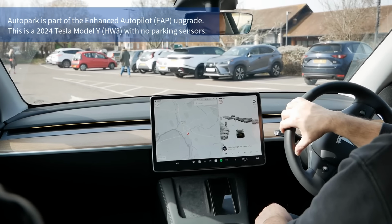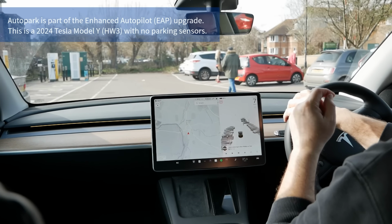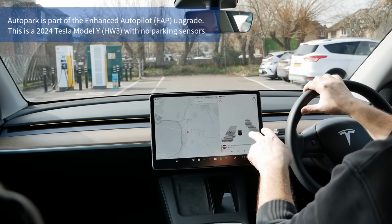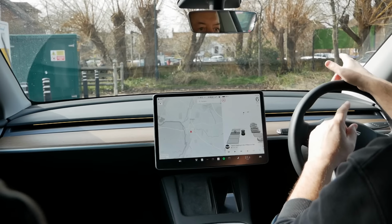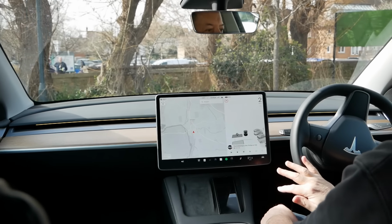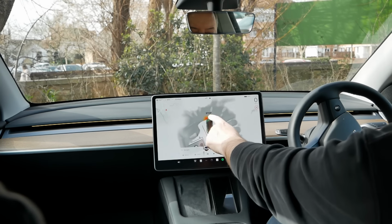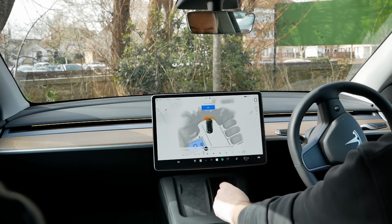So I've come to this Waitrose car park because over here there's some rapid chargers in the corner, and this is where I was using the self-parking on a previous video, and it wouldn't get in between these chargers because the bushes and things here are overhanging too much. So let's see whether it does it now. So I'm just going to park into the corner like that and simply reverse back into there.